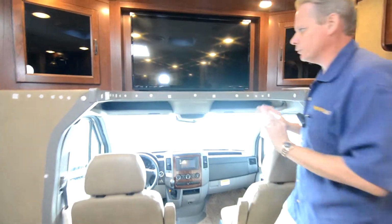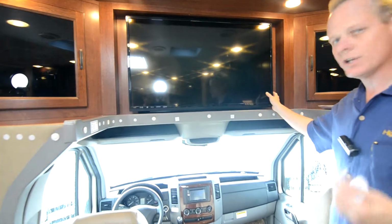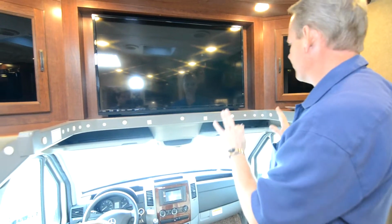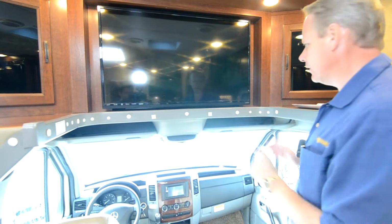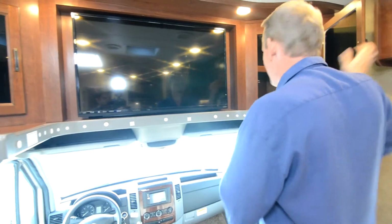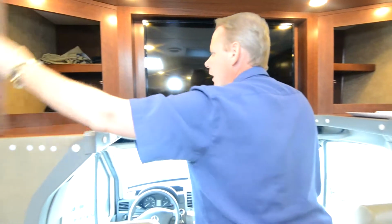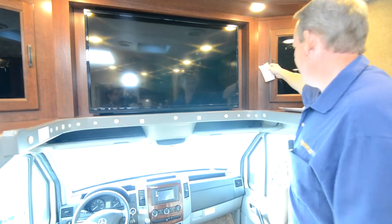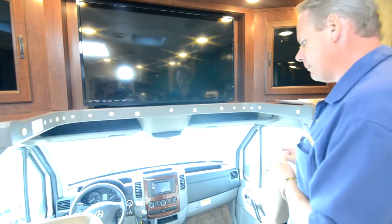First thing you really notice when you look up here is the television's huge. It's got a big 40-inch, 42-inch television. It's a Vizio flat screen, high definition. You've got cabinetry on either side of the television. And so that's really a standout up here in the front.